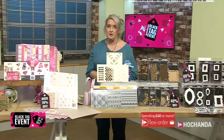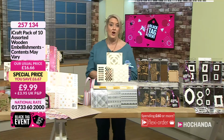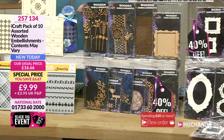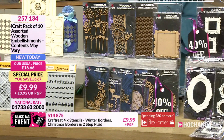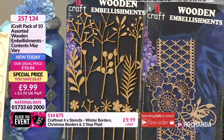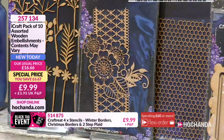Lots more to share with you, lots of you jumping on the website and having a little look, and I don't blame you, taking advantage of things like these gorgeous wooden embellishments that we've got. You're getting 10 packs of these, my goodness. You are saving £6.67, which is a considerable saving when you're looking at the original price of £16.99, because that is a phenomenal price to start with. So, brilliant value.